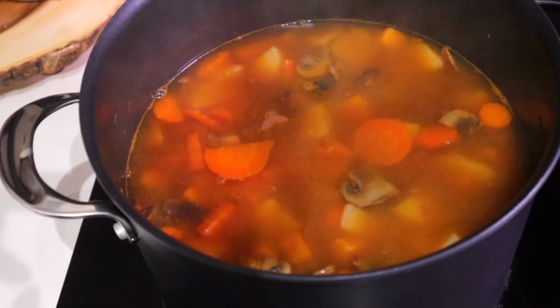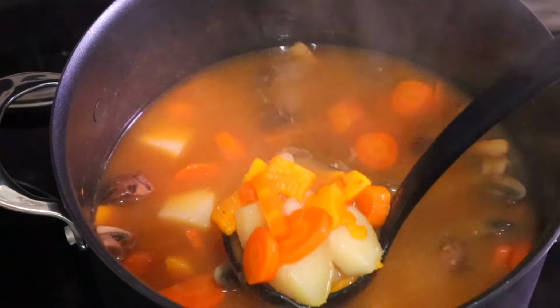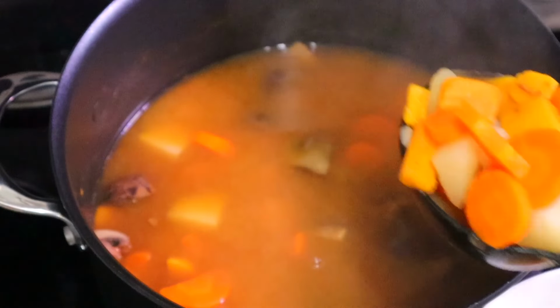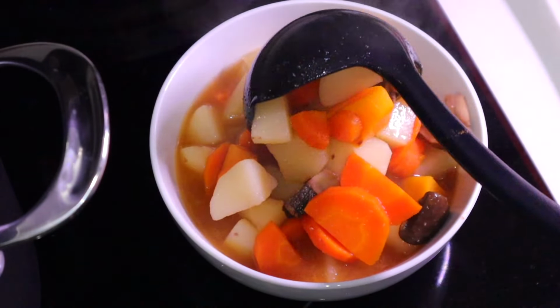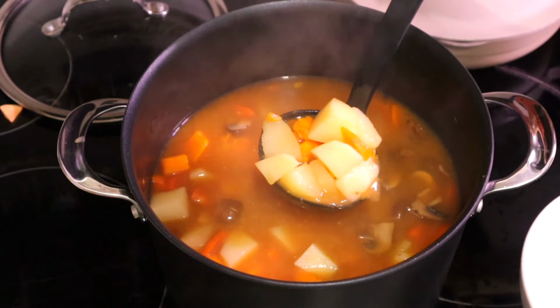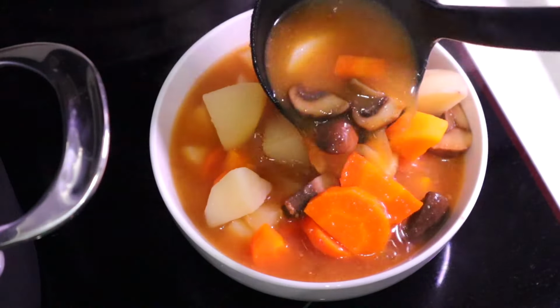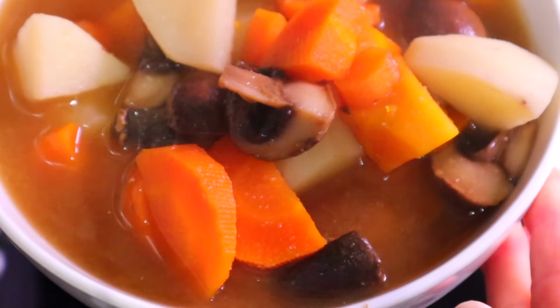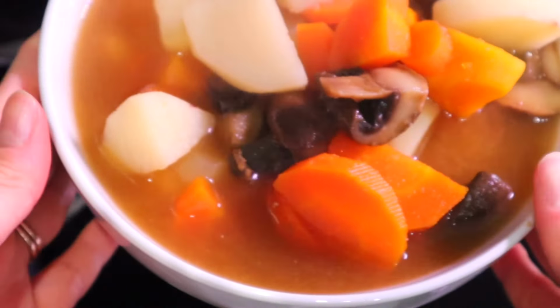Oh, so good. This is the kind of soup you can make if you have no produce in your house. These are all potatoes, carrots, sweet potatoes, all the things that last for weeks and weeks and weeks. When you've run out of all your fresh produce, this is totally the kind to make. And even if you don't have garlic and onions, which I didn't have, that's why you didn't see me put any in my soup, this still turned out so delicious.